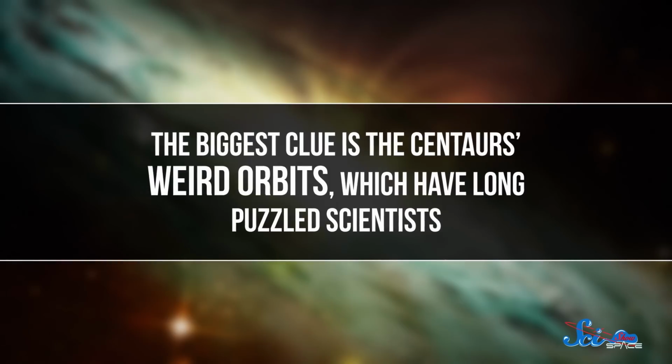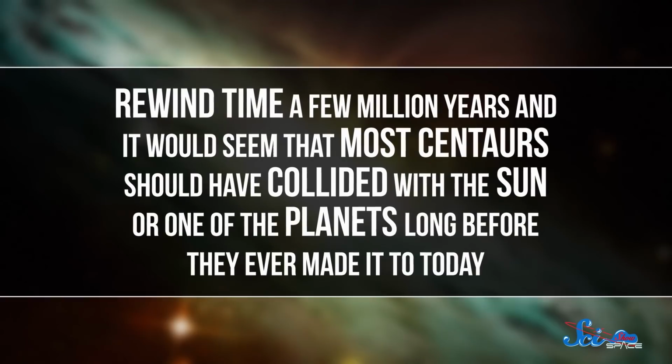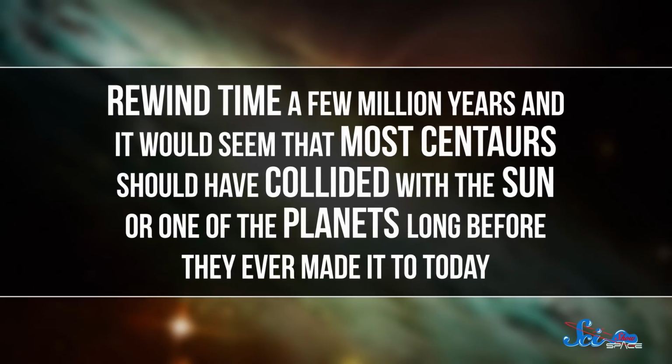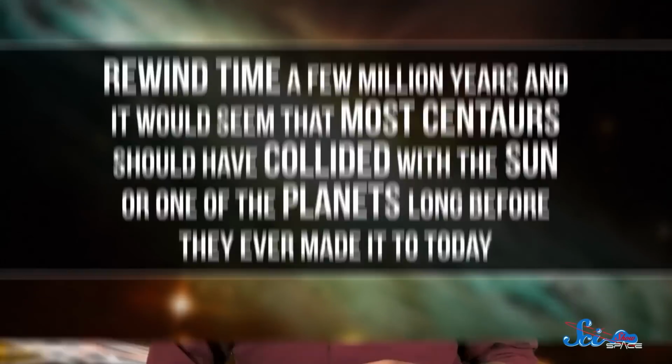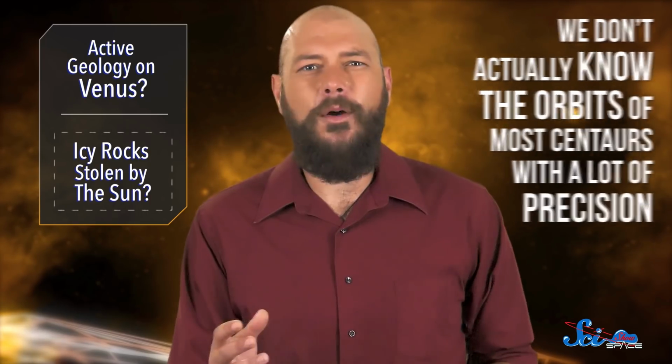The biggest clue is the centaurs' weird orbits, which have long puzzled scientists. Rewind time a few million years, and it would seem that most centaurs should have collided with the sun or one of the planets long before they ever made it to today. So traditionally, scientists have believed that these objects don't stick around forever, and they're just constantly replenished by icy objects that wander in from the outer reaches of the solar system. But it's hard to be sure, because we don't actually know the orbits of most centaurs with a lot of precision.